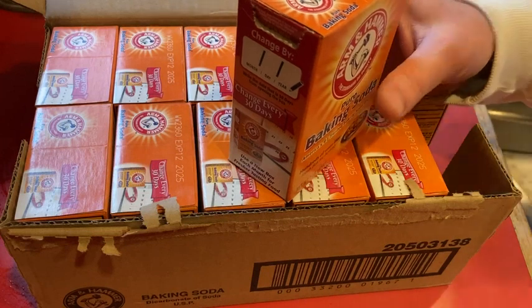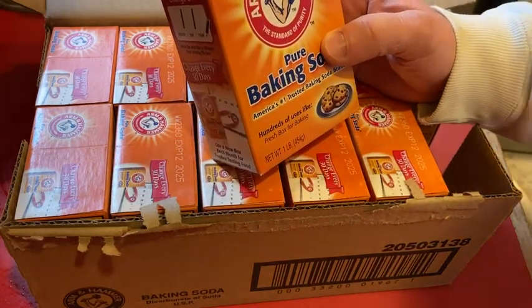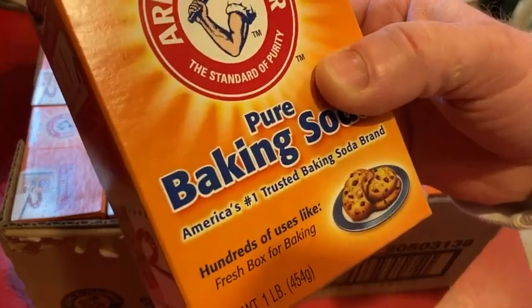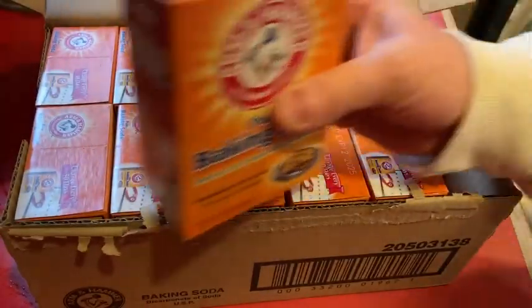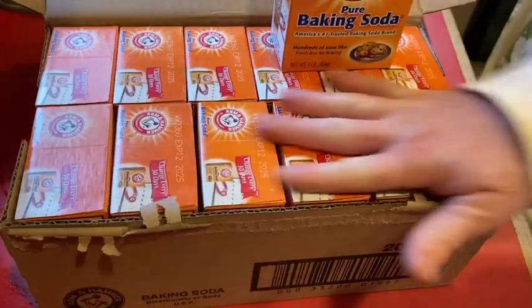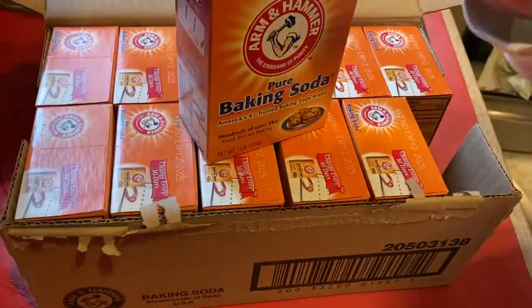So if you're looking to buy baking soda in bulk, I think this is worth it. Yeah, hundreds of uses, like fresh box for baking. Yeah, so that's why I bought it, right? Because I just thought it was such a good value to get 12 of these. So yeah. If you're looking for baking soda, I recommend it.